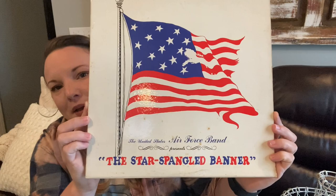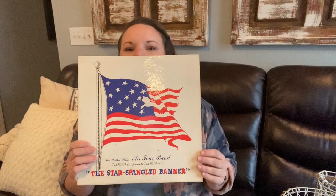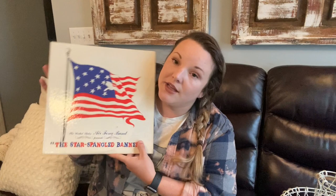Okay. The next thing I purchased, this was $2. It is this beautiful Star Spangled Banner vinyl. So this is an old record and I thought it would just be absolutely precious stuck somewhere out in the house for this season. You know I love America and I'm a patriotic girl. I don't currently have a vintage record player. We have a modern record player that we got from Walmart, but I would love a vintage record player to display. But I just loved this and thought it was so cute. And it was only $2.